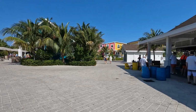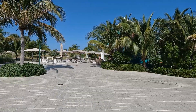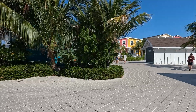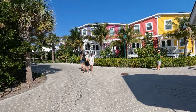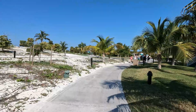And then you can just keep walking and wandering. You can just walk in one direction. The sidewalks and the paths here are very large, so if you do have any special needs or need some assistance to get around in a wheelchair or anything, it is very, very, very good for that. There are also little trams that drive around that can help you as well if you need that.